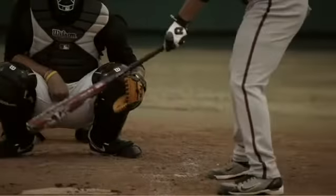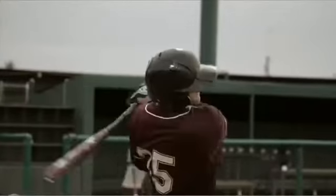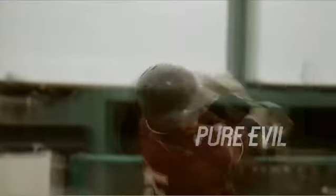This new compact carbon design allows us to keep the weight where you want it and helps you generate more power. With the perfect amount of end load, Voodoo looks to sacrifice the souls of fastballs with the power of 1,000 black suns. DeMarini's Voodoo, pure evil in every cut.